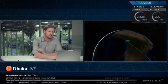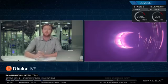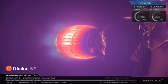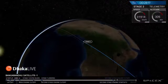In these few minutes before separation, only a couple more things are going to be happening. We're bleeding our propellant lines down to bring down the pressure in the plumbing after the burn is complete, which should be happening in about 15 or 20 seconds from now.